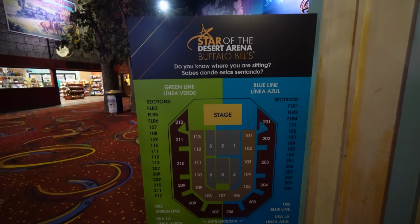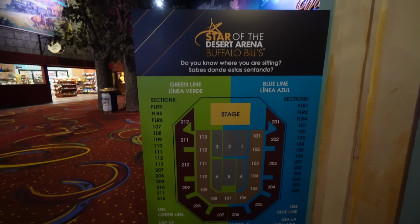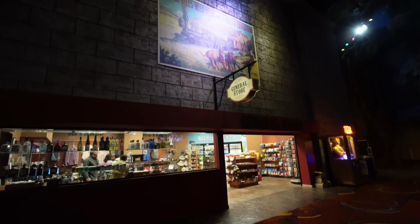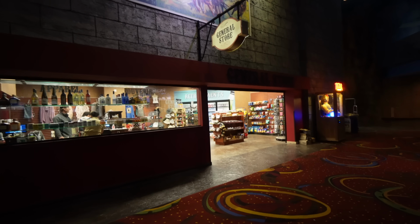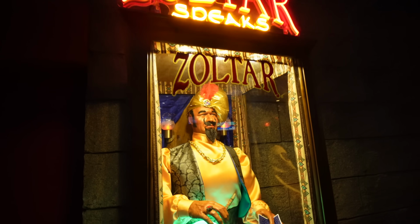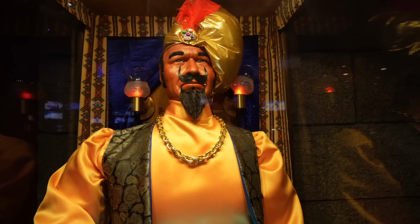And here's the seating chart of the Star of the Desert Arena here in Buffalo Bill's Wild West and Pioneer Exhibition. They have a general store, which is their casino store. You can pick up some Buffalo Bill's swag in here. Check it out. Good old Zoltar. We have matching mustaches. Check this out.